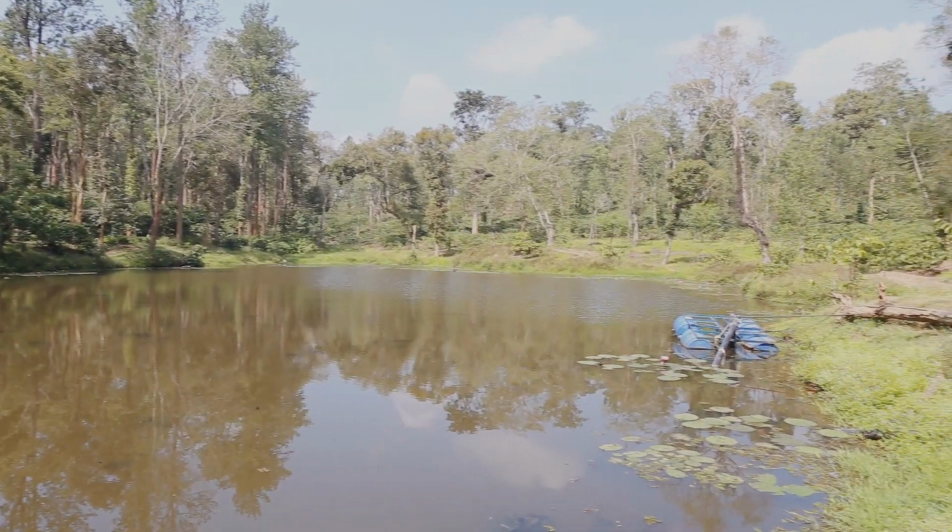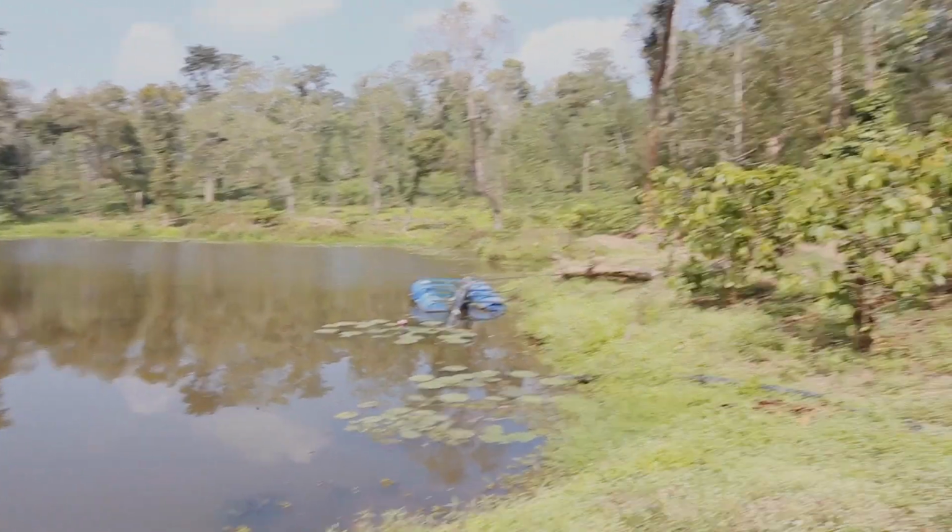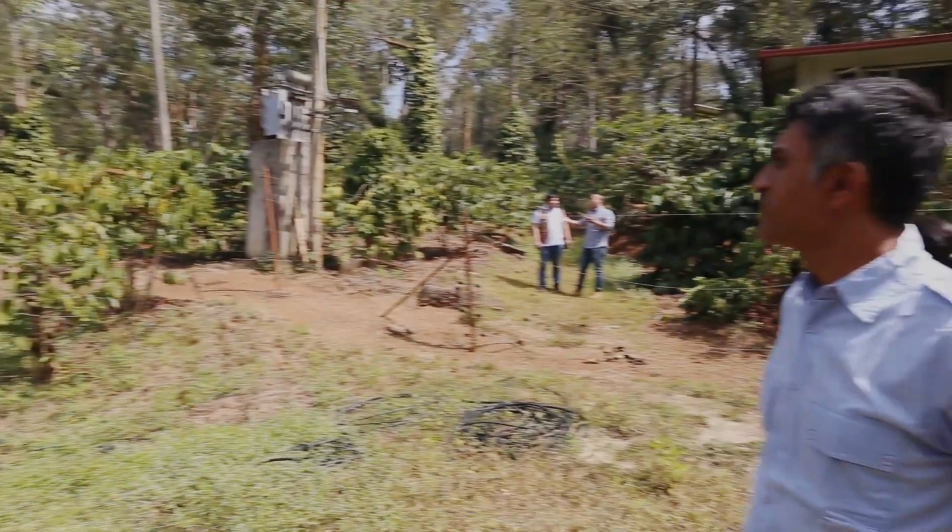As he was a freedom fighter, he gave it the name Azad Hind, which means freedom to India, as we got it just around the time of independence, hence the name. So I've been on this farm for the last 21 years, running it and taking it over from my father now.